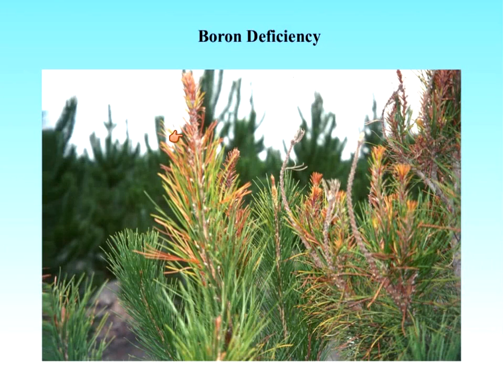If you have a boron problem, this is some of the rosetting of the buds that you would see. And typically boron is going to be more expressed, especially during droughty periods of the growing season. So if you start to see some of this in an extended droughty period, it might be an indication that you might have a boron problem. And again, you could confirm it with foliar analysis as an example.